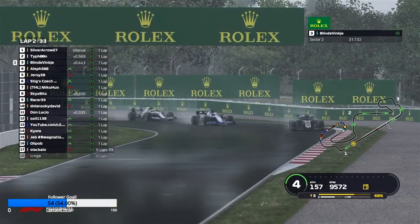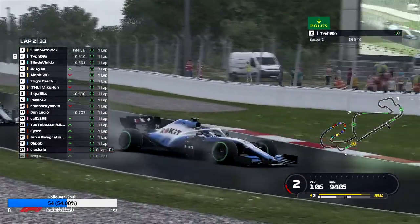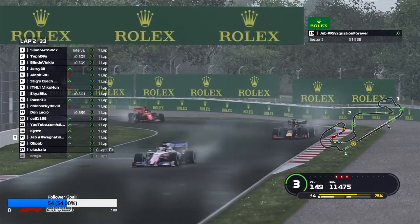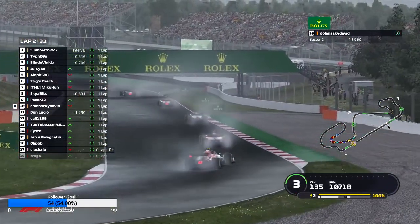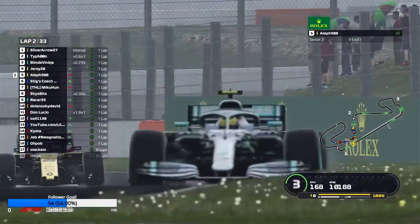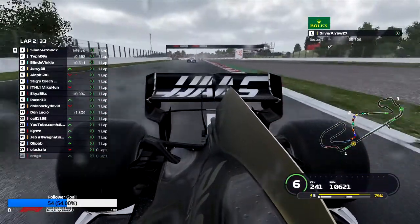Ali Gangsta in the chat popping off a sad face for Kroga. That is terrible. He is out of this race currently. I wonder what happened to him there. Could be an incident that we may see a decision on from the stewards later on post-race. We don't really know what happened there. If anybody is able to tell me in the chat, please do. I'd love to know what happened to that Ferrari.